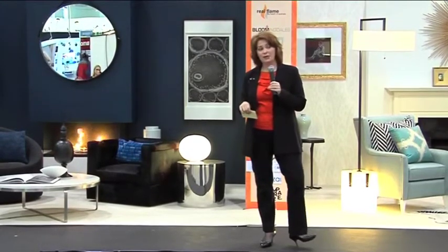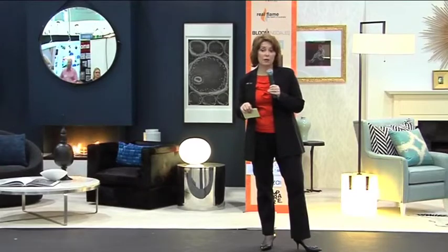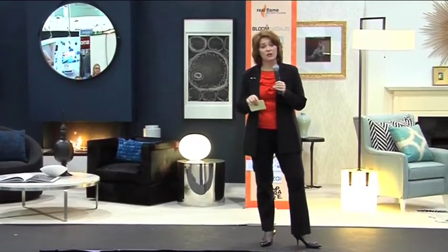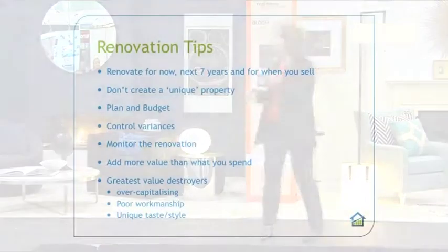So if you've got a 5-bedroom house and the bank sends a valuer out and the valuer comes back and says there's no other 5-bedroom houses we can compare against, this is a unique property, the bank is going to have a lot of issues in actually lending money to the person who's going to buy off you. So when you're renovating, renovate strategically.